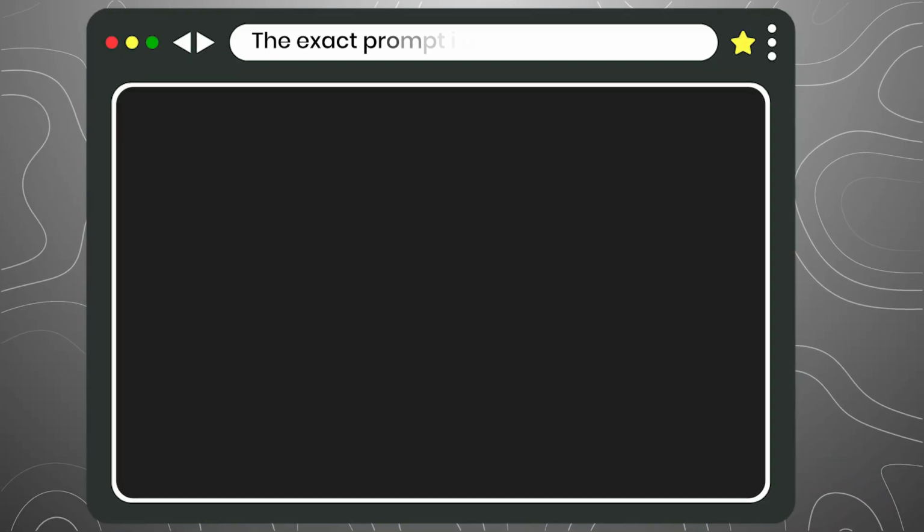So I want you to spend a couple of minutes and start to nail down what is your brandscape. And once you have this, then you can paste it into ChatGPT and give it the instruction. Here's how we set it up in the exact prompt I used.